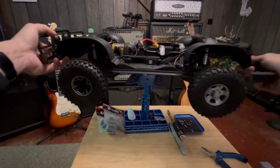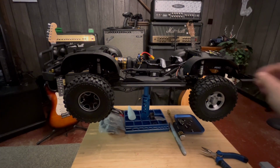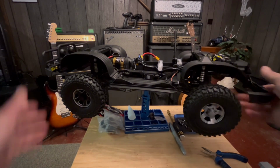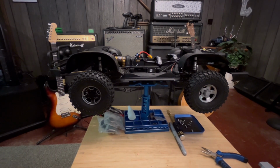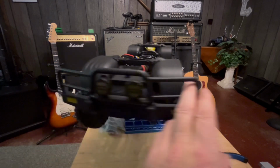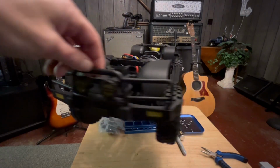I do like that it has the fenders on it to keep the dust and water and everything out of it. There's the little power switch right there that you can turn it on and off with. But you know, it's not crazy overly complicated. It doesn't have locking diffs or anything, but has lights that you can turn on and off. And I will be trying to put some lights up in these. I might try and put some lights in these guys here. We'll see what we can do with that.